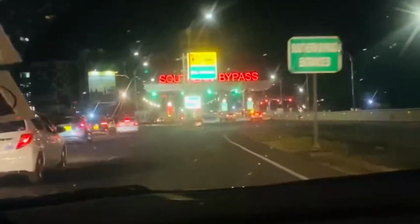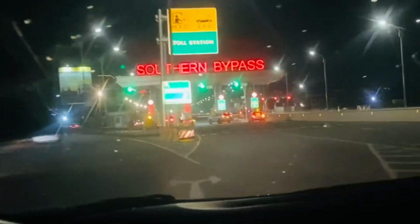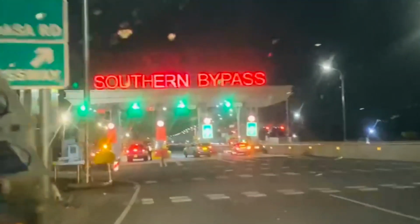Since the Nairobi Expressway was made, I have never traveled on it at night. Today I'm heading for Kenyatta International Airport, and I thought maybe why don't we use the Nairobi Expressway for the first time at night and have a feel of the experience.